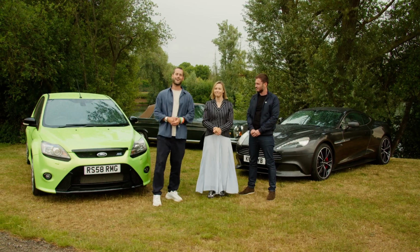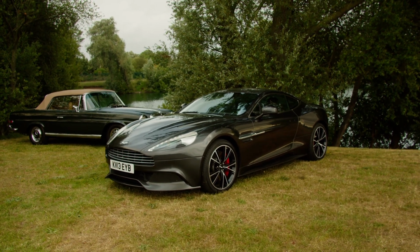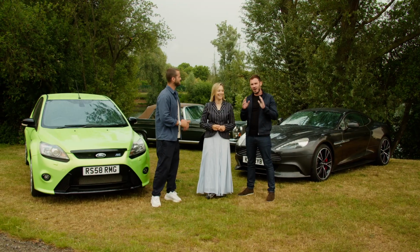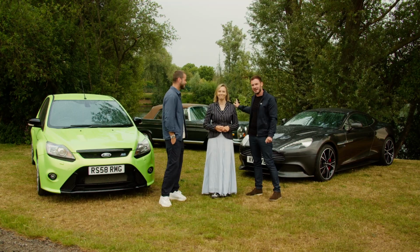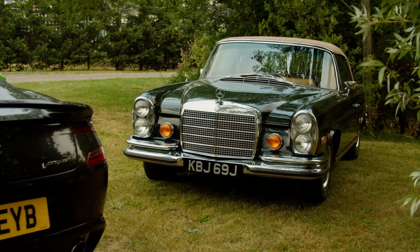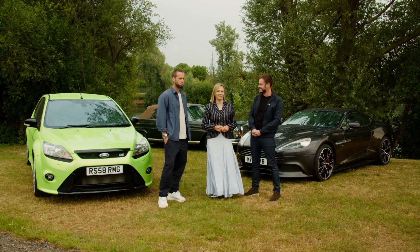And I'll be taking a look at this Aston Martin Vanquish. Absolutely beautiful, and it's got a stonking, naturally aspirated V12 slap bang in the front of it. Matthew, what have you got? I've gone for something a little bit more classic and probably worth the sum of your 2 cars put together. This beautiful Mercedes-Benz 280 SE drop top with a 3.5 litre V8. Something a bit classy. Unlike you.